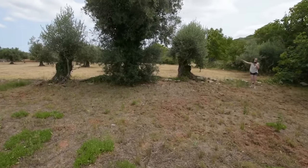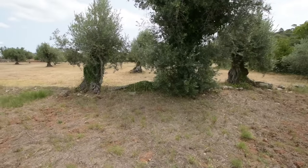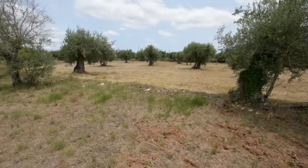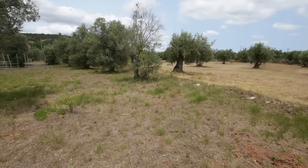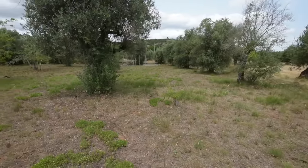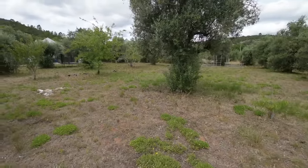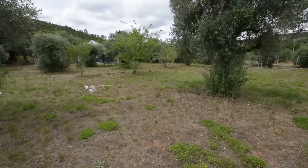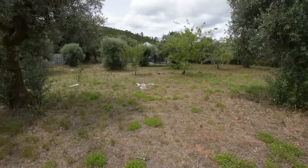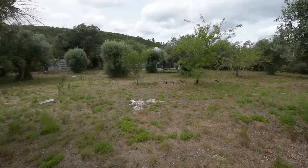And here, apart from that little kink, it's a square rectangle garden. As you can see, Paul's showing you now, you have a number of olive trees. You've also got young fruit trees that were planted within the last 5 years. We've got some apples, pears. I don't think you've got a cherry. I think you've got some more plums.